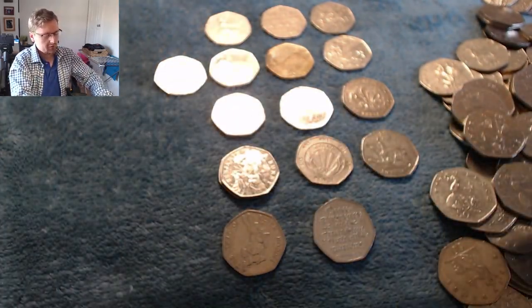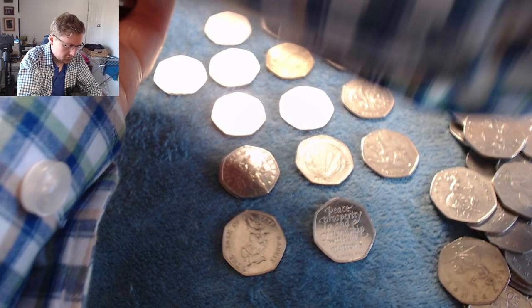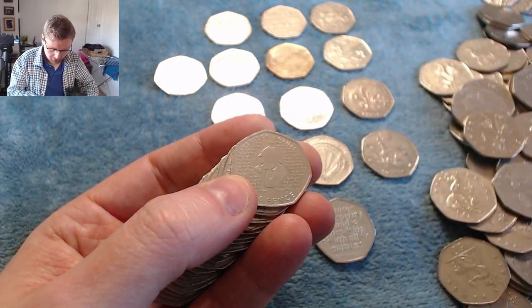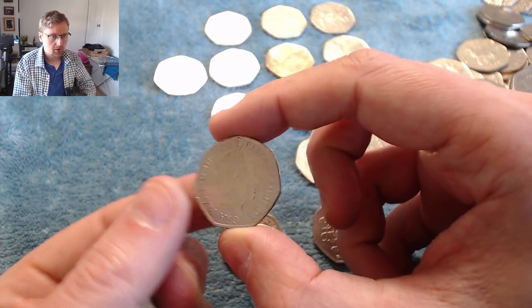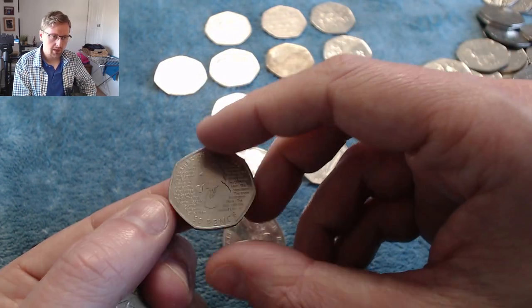Right, that brings us on to the final bag of today's hunt. It's actually not been too bad. We picked up a few nice coins today, especially that Olympic and the NHS one. Very cool. We've got one more commemorative coming up here. This one is Sherlock Holmes. This one is from 2019. It has a mintage figure of 8.6 million.